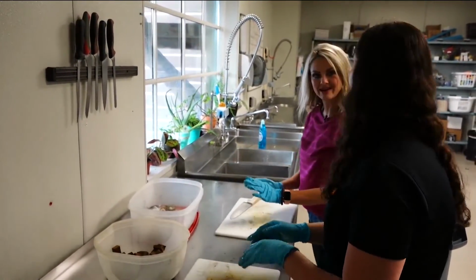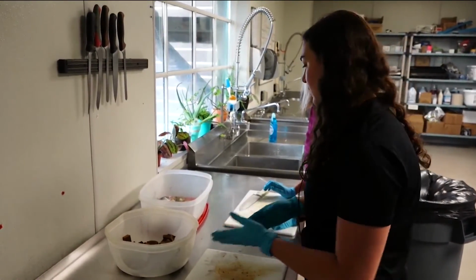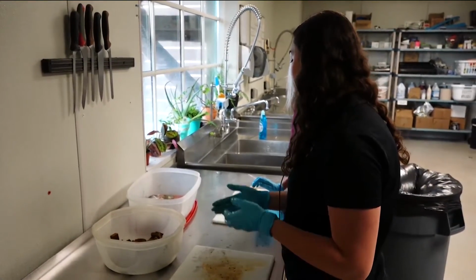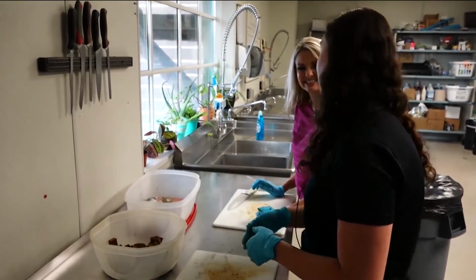So they like the variety? Yeah, we definitely like to feed a variety as well. It's going to get them more nutrients depending on what we're feeding, and then maybe, for instance, one of them today decides he doesn't like squid and only wants shrimp. Well, he still gets to eat because we've got the shrimp too.